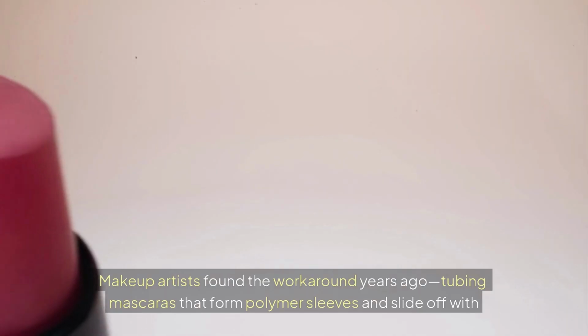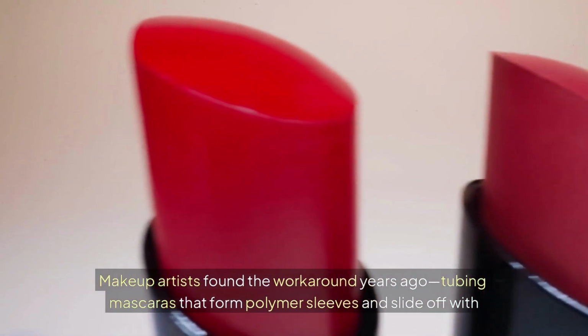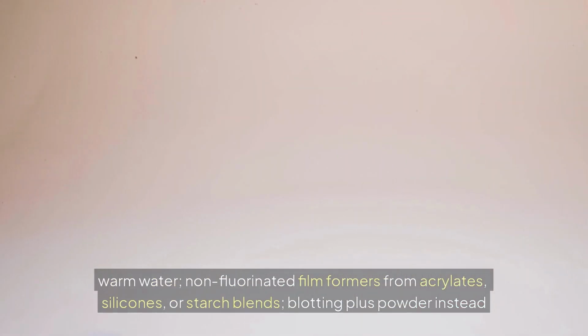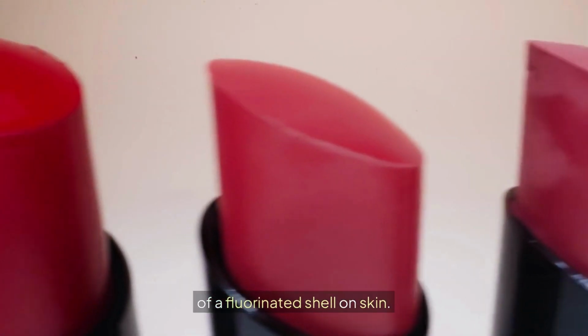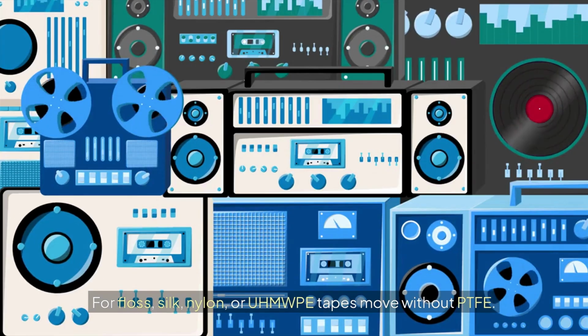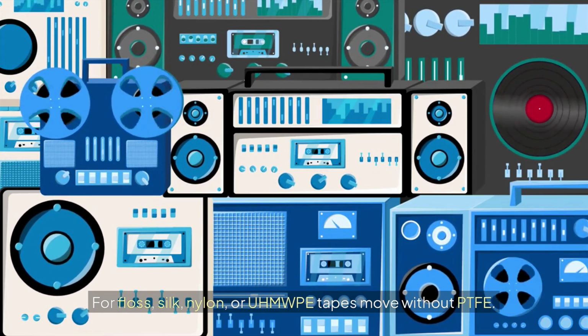Makeup artists found the workaround years ago: tubing mascaras that form polymer sleeves and slide off with warm water. Non-fluorinated film formers from acrylates, silicones, or starch blends. Blotting plus powder instead of a fluorinated shell on skin. For floss, silk, nylon, or UHMWPE tapes move without PTFE.